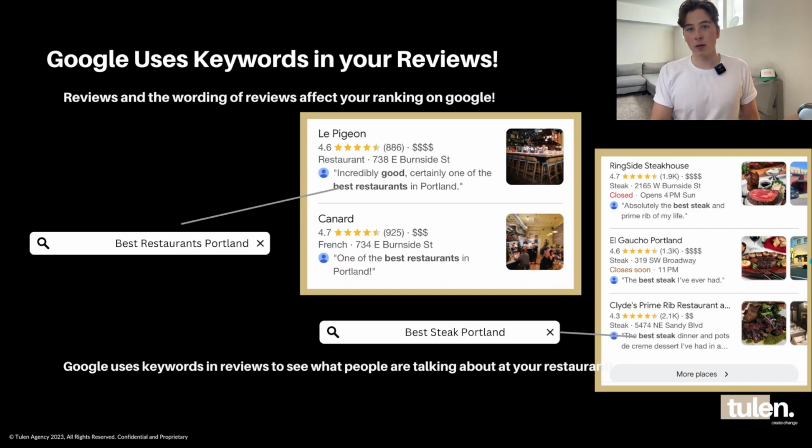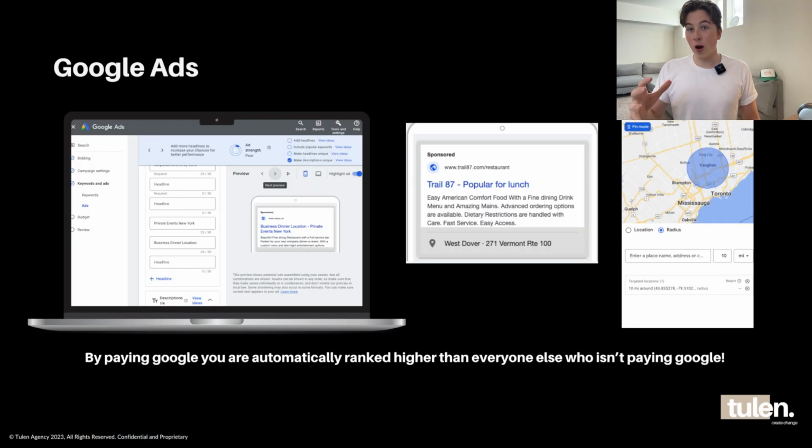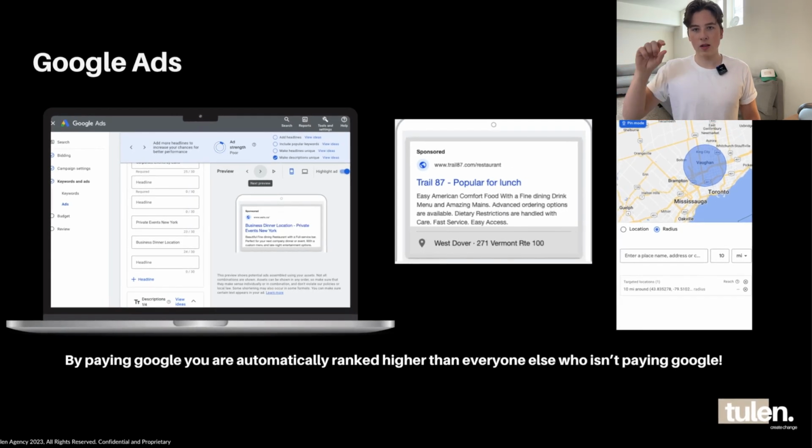So we've talked about the slow way. Now the faster way, running Google ads. These are amazing. You can geo-target them and you can optimize for specific keywords. They rank above Google search entries because you're paying Google and Google really likes when you pay them. They are completely customizable and they're usually text ads. You can see this one also has the restaurant location, and I'll get into how to rank on locations next.